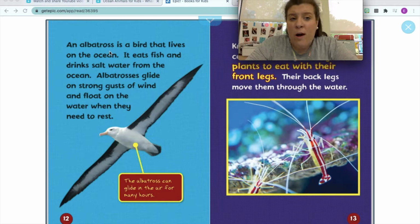An albatross is a bird that lives on the ocean. Okay, and this is a picture of an albatross. It eats fish and drinks salt water from the ocean. No wonder it lives at the beach. The ocean is full of salt water and has lots of fish. Perfect place for an albatross.